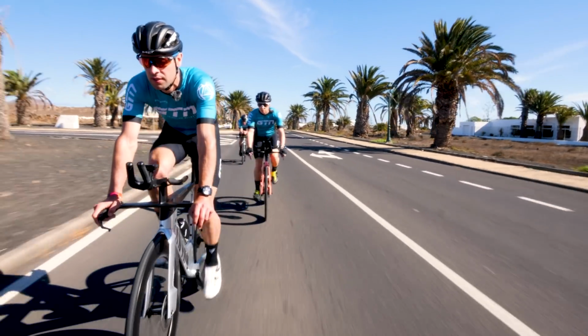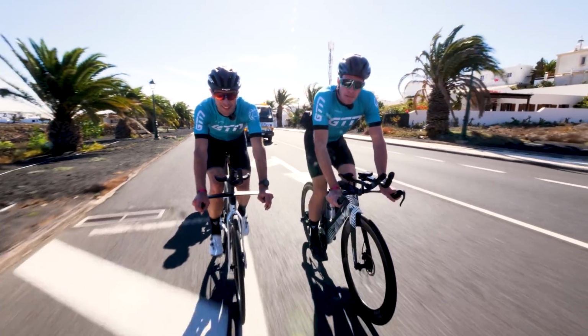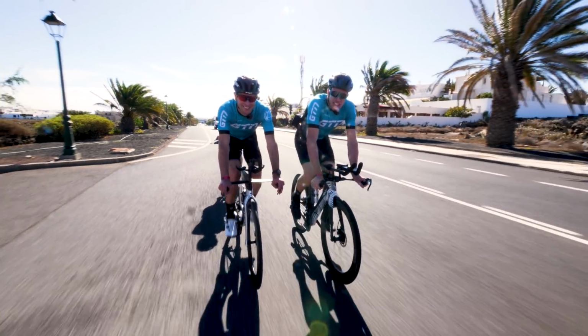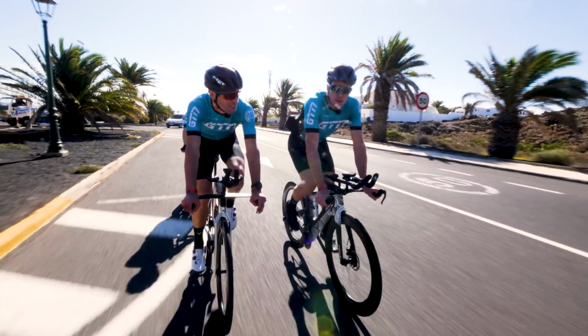So we're off. Brilliant day for a bike ride in Lanzarote. Sun is shining. Spirits are high. Blood sugar is still high. So far so good. We are only about 2 kilometers in though.